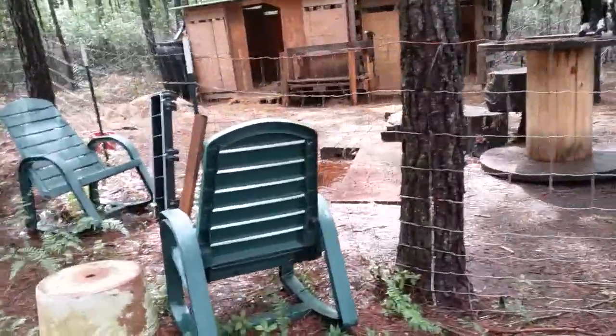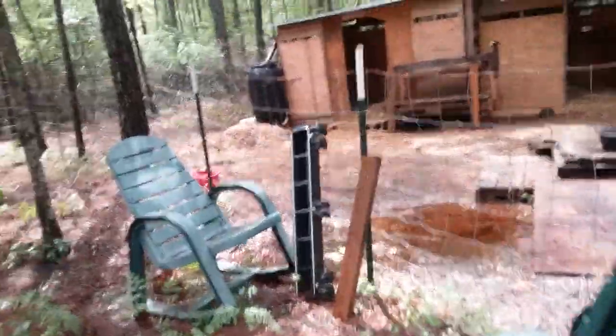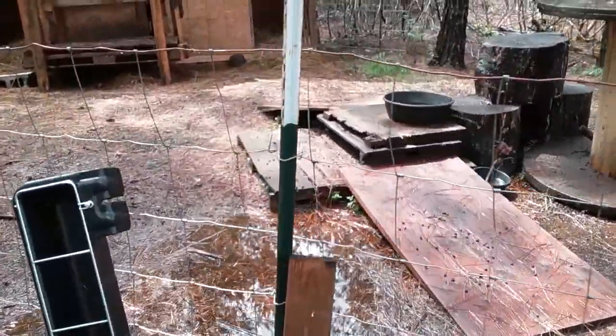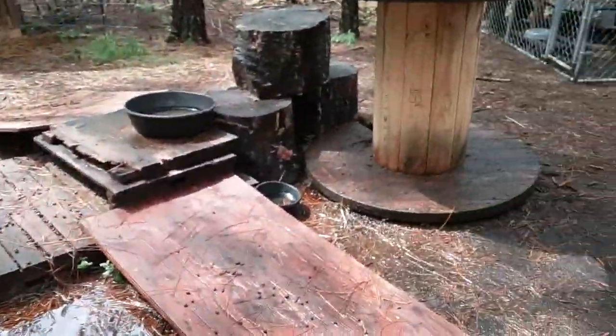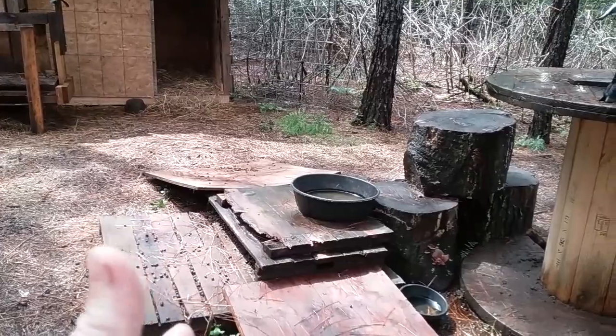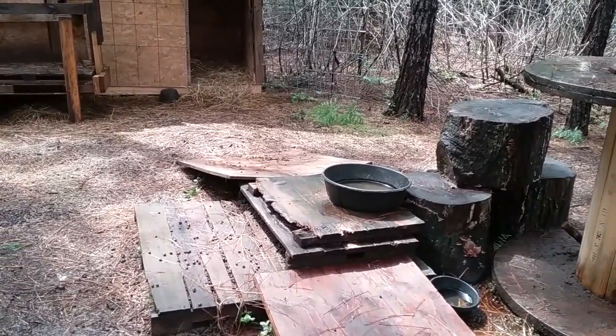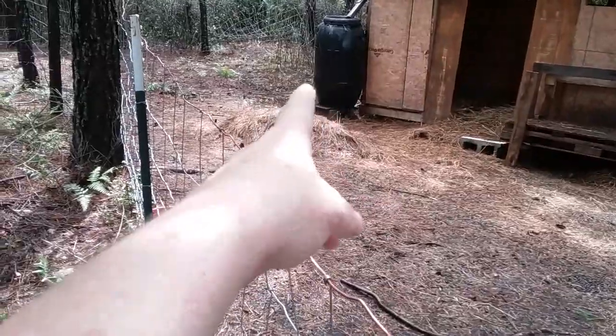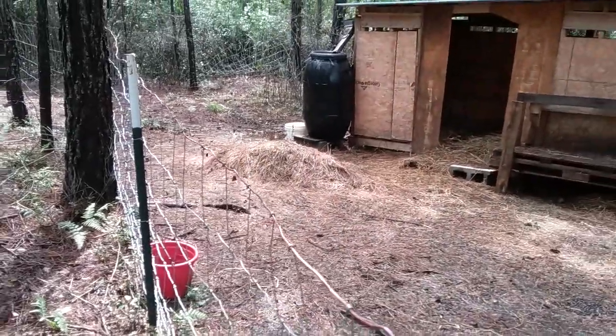Now these puddles were bigger yesterday, even though we had rain all night, so they are wicking down right here, which is great. So that's one puddle. There's one here, there was one on the other side here. Last night this whole area was in a puddle. This is where we feed them, so that's no fun. There's a puddle over by the side of their house right there.